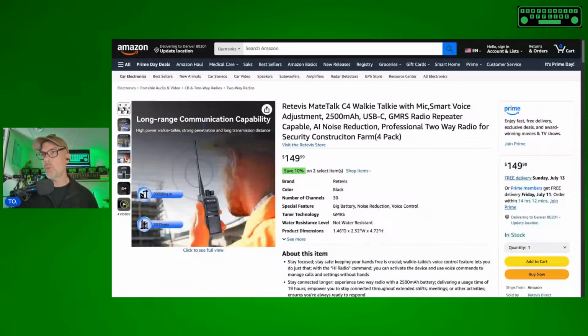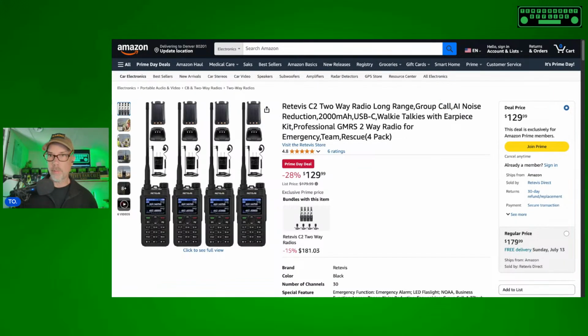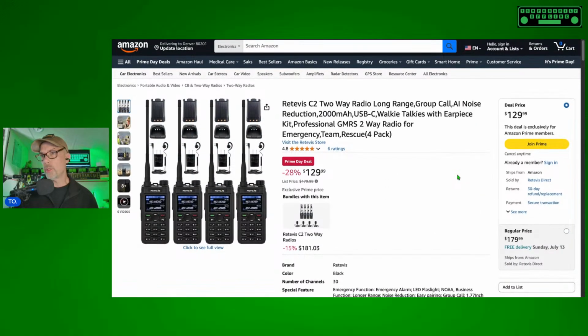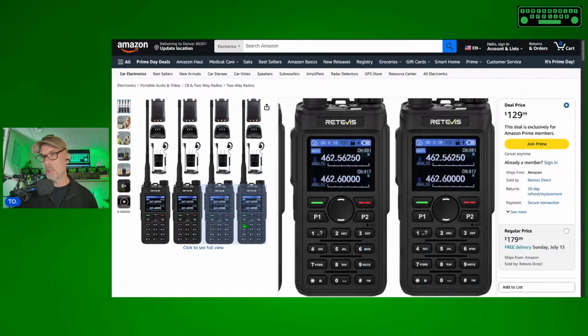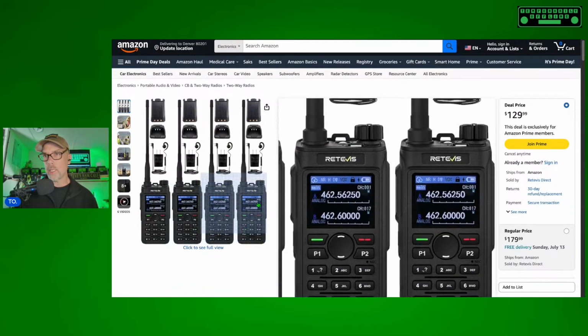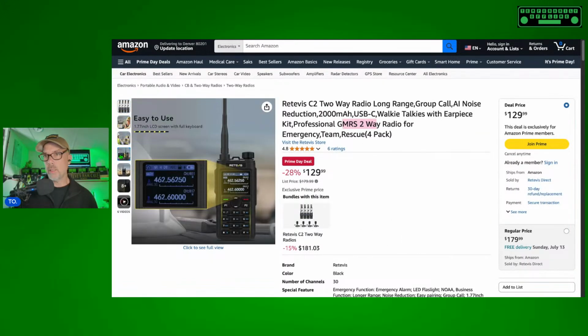What is the C2? Ooh, these are pretty cool. Two-way radio. These are GMRS radios also. But look at that. Color screens. Nice keypads. These look like Anytones. Don't they look like Anytones? $129 for a 4-pack. It's not bad. All right, what else do we have?